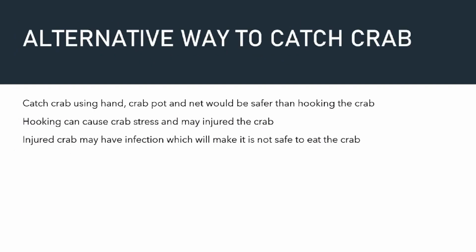The way to catch crab is using hand, crab pot, and net, which would be safer than hooking the crab. Hooking can cause crab stress and may injure the crab. Injured crab may have infection, which will make it not safe to eat.